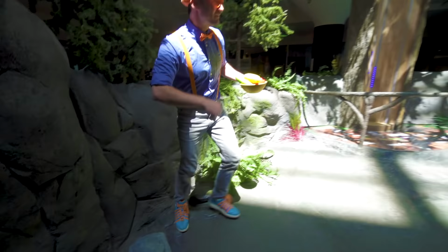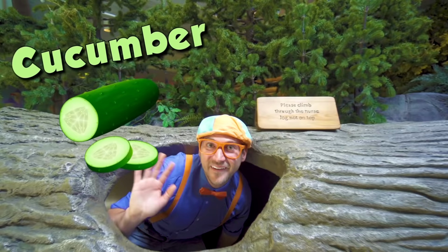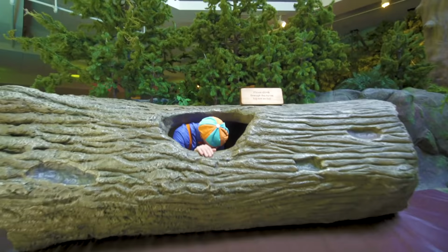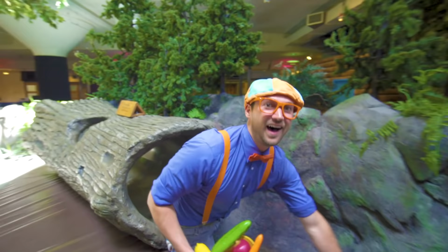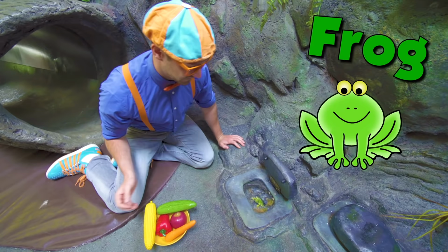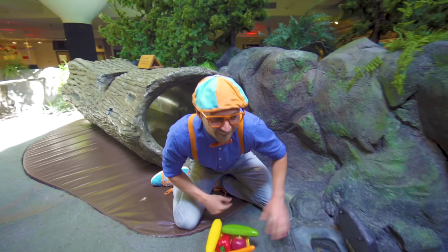Okay, what else is over here? Whoa! It's a giant log that's rotted out! Look! Hello! Hey! Hello! Whoa! Hey! Look! Another rock right here. Let's open it up. Oh! Look at what it is. It's another animal. This right here is a frog. Wow. Let's act like a frog. Ribbit! Ribbit! Ribbit! Ribbit! Alright. Let's continue on.